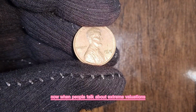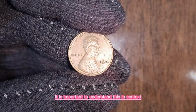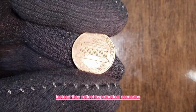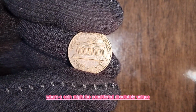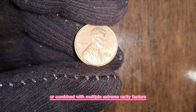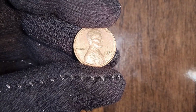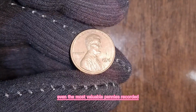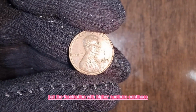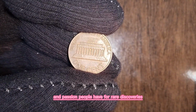Now, when people talk about extreme valuations like $204 million, it is important to understand this in context. Such figures are not representative of normal market behavior. Instead, they reflect hypothetical scenarios where a coin might be considered absolutely unique in existence, tied to an extraordinary historical narrative, or combined with multiple extreme rarity factors such as perfect condition, unknown minting anomaly, and unmatched collector demand. In the real numismatic world, even the most valuable pennies recorded typically reach into the millions at most under exceptional circumstances. But the fascination with higher numbers continues because it reflects the imagination and passion people have for rare discoveries.